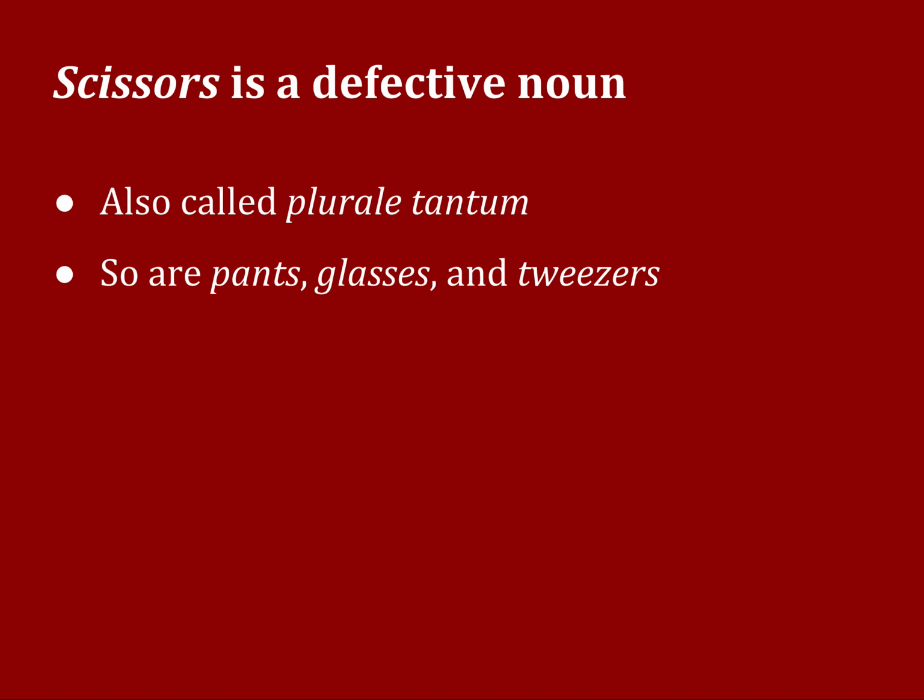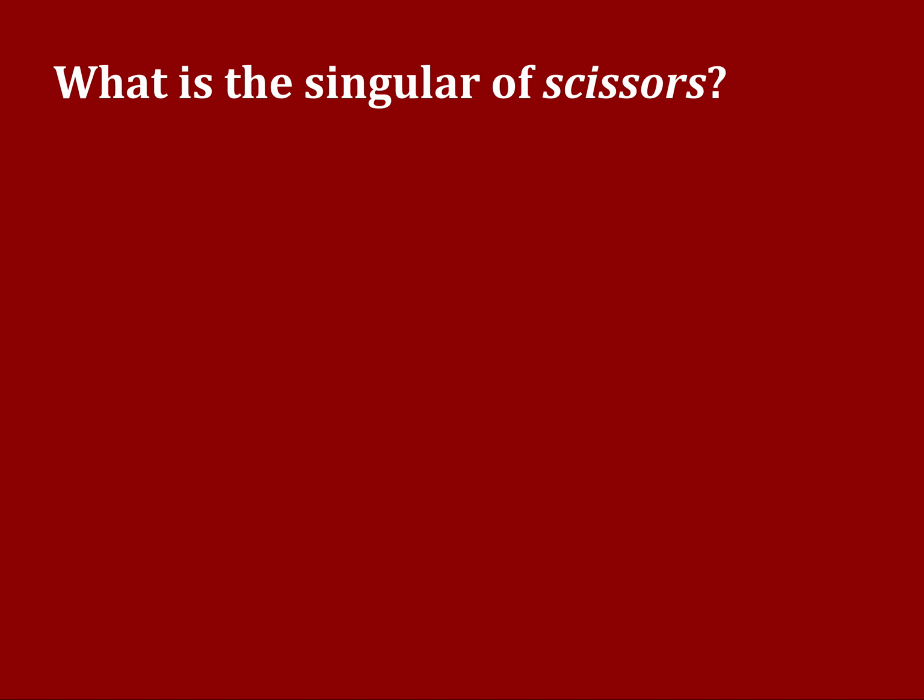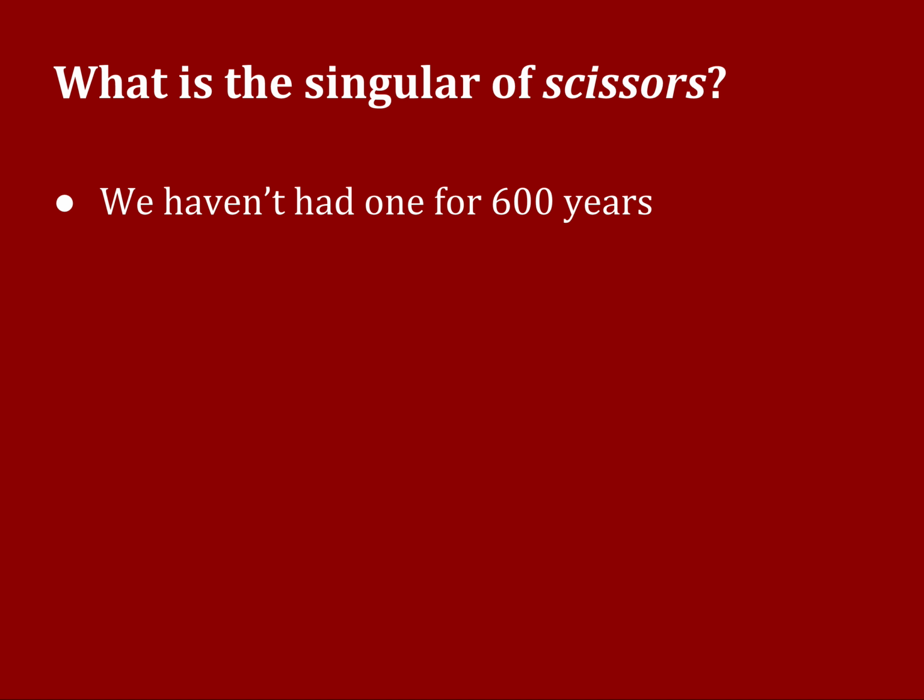Pants is another example of a defective noun, as are glasses and tweezers. That leads us to the next question. If scissors is the plural version of the word, what's the singular version? Well, there hasn't been one for about 600 years.